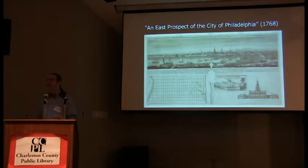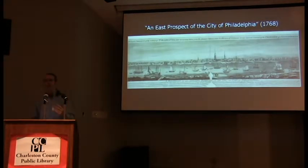Even Philadelphia and New Jersey had their windmills. And here's an illustration published in 1768, an east prospect of the city of Philadelphia. So we're looking actually at Philadelphia across the Delaware River from New Jersey. And let me zoom in a little bit on the coastline here. Let's play the game of find the windmill. You see the windmill? Give you a second. The windmill is over on the far left. So it's actually on the New Jersey side. It's actually in Camden, New Jersey.